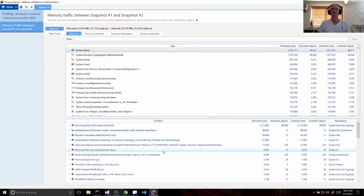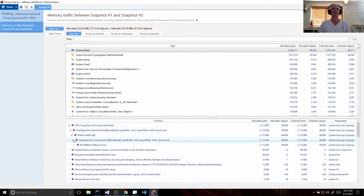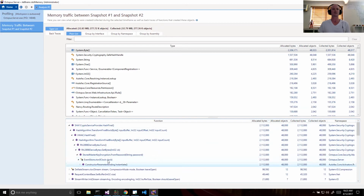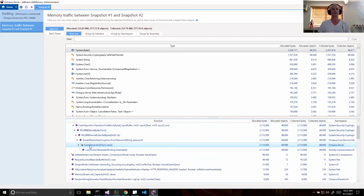And so if you click on here, then we can dive down and say, why are all those byte arrays allocated? And it turns out a lot of them were allocated because of this SHA-1 crypto service provider. And then we can further drill in and find our way down to where that is actually used. So I've driven down far enough here, and I can see that it's to do with master key encryption, and it's when we derive that from a password.